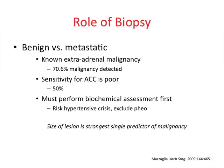So the role of biopsy is quite limited in adrenal incidentalomas, trying to differentiate benign from metastatic lesions. In those with a known extra-adrenal malignancy, it has about a 70% detection rate of malignancy. However, comparing a benign adrenal lesion to adrenal cortical carcinoma, the sensitivity is quite poor at only 50%. Just a note as well, if biopsy is to be entertained, the biochemical evaluation should be done first to rule out a pheo to prevent a hypertensive crisis.